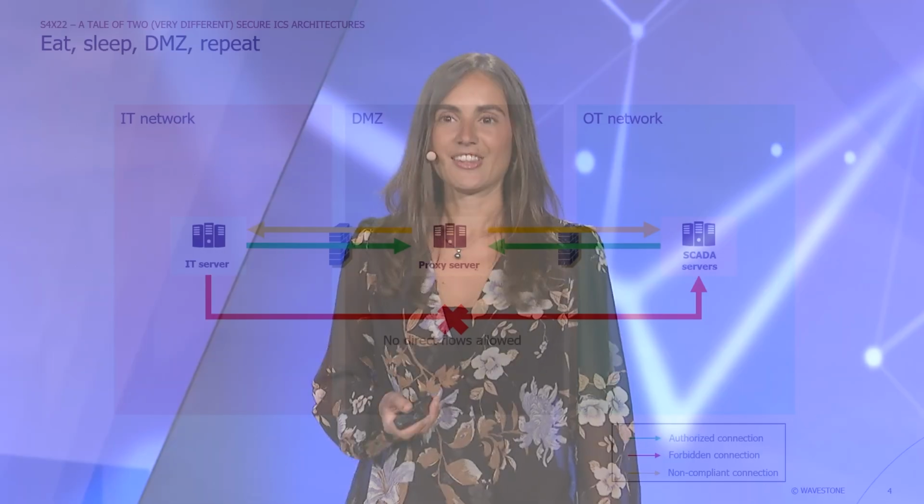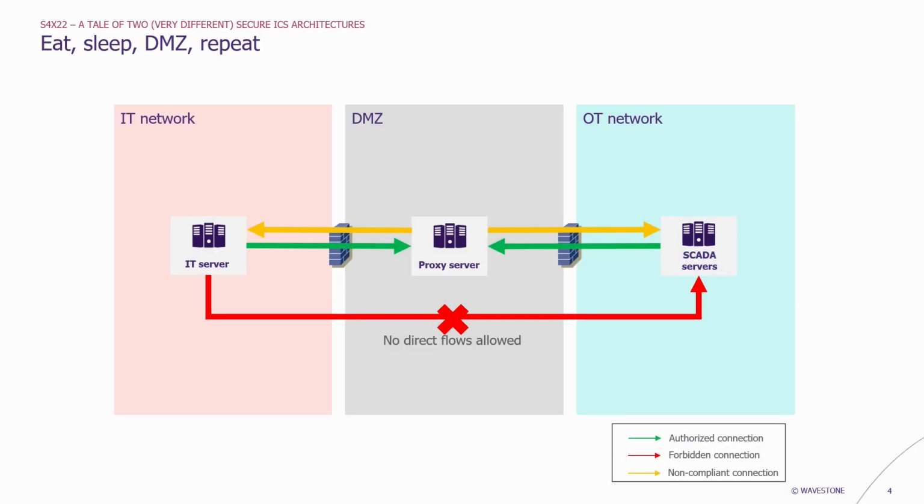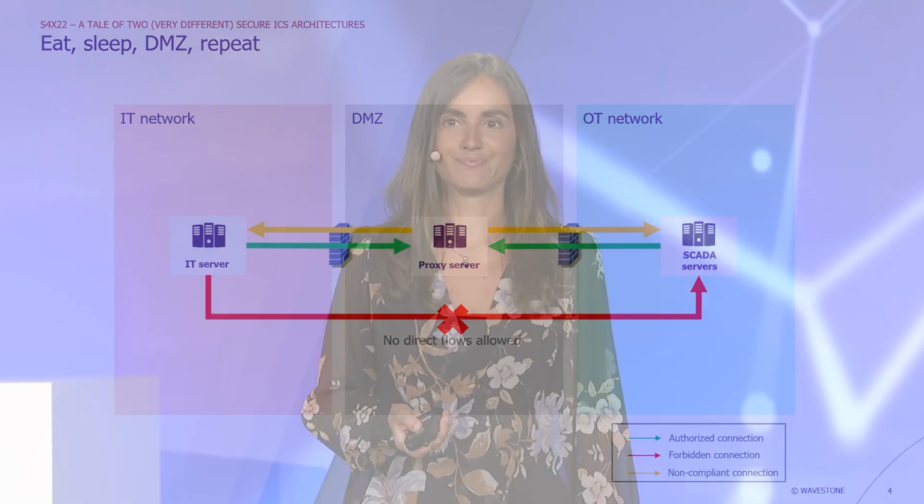Traditionally, there has been a rigidity to what a secure architecture is. And here is an example of rigidity, the DMZ. Imagine you need a new interconnection with your ICS. Well, it's simple. Put a proxy server in the DMZ and only allow incoming communications to the DMZ. It used to work, but does it still make sense today? Well, maybe not in all cases.